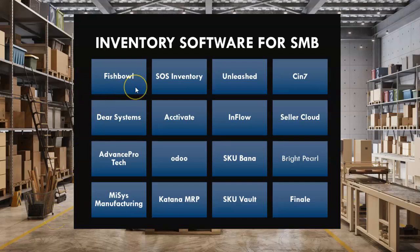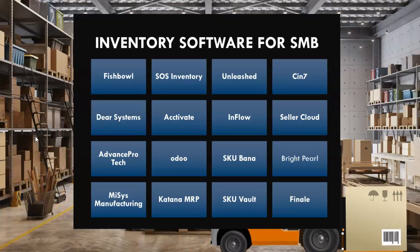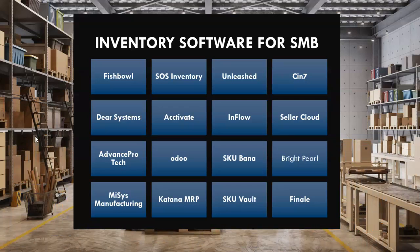Let's take a look. Fishbowl, Deer Systems, AdvancePro Tech, MiSys Manufacturing, SOS Inventory, Acctivate, Odoo, Katana MRP, Unleashed, InFlow, Bana, SKU Vault, Sin 7, Seller Cloud, Bright Pearl, and Finale. These inventory software programs are great solutions for small to mid-sized companies, and they all connect to QuickBooks.